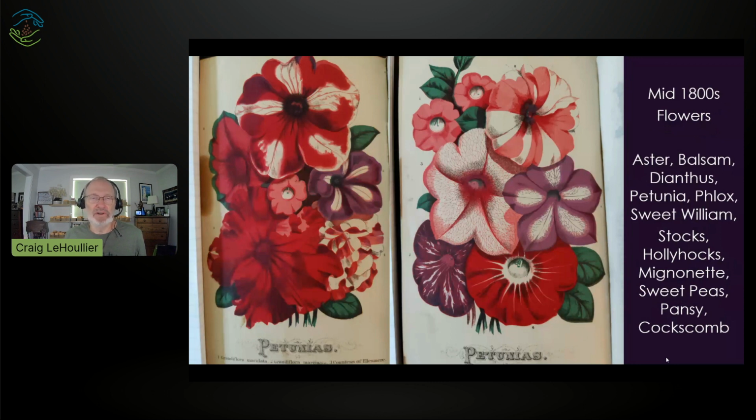A lot of us on this meeting love flowers. And when you look at the mid 1800s catalogs, you would find lots of pages of artists who would take their time to draw the most beautiful flowers. Look at some of the names of the most popular flowers at the time: asters, balsam, which is very rarely grown now, dianthus, petunias, but the numbers of color choices were much more limited than today. Phlox, sweet williams, cottage garden old-fashioned names, stocks, hollyhocks, mignonette, a flower that people used to grow in their window boxes because it smelled so good, and maybe the street smells were not so good.